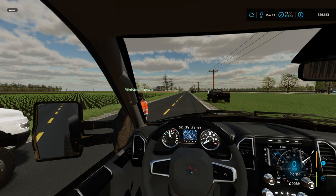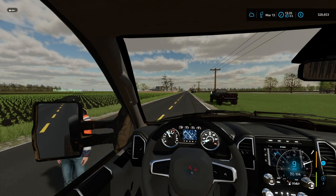Alright, I'll follow behind you. Alright, on the count of 3, 1, 2, 4. Forget it, we're going, I'm going!